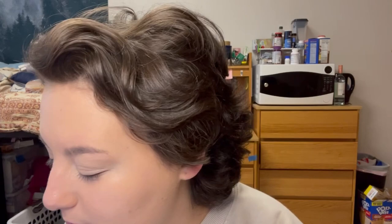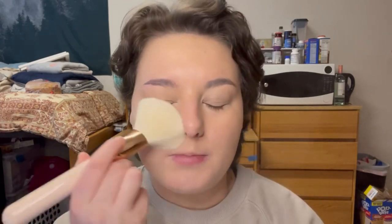I don't use setting powder as much as I used to. I have a setting powder at home, which is the Fenty Beauty one, and that's probably the most expensive one I actually have, but this is the one I had available. So what I'm gonna do is, I took out the sifter of this one because I really hated the sifter. I'm just gonna dip in this big fluffy brush, tap off as much excess as I can, and do just a very light dusting. Well, that's not as light as I wanted it to be. Oopsie.